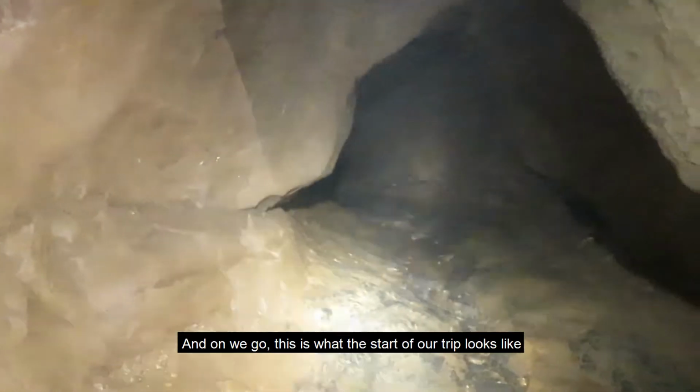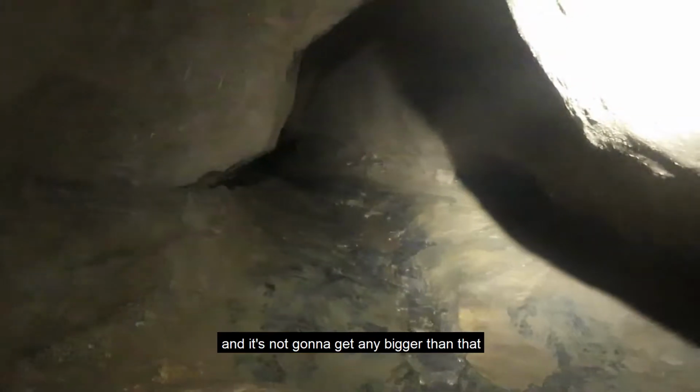And on we go. This is what the start of our trip looks like, and it's not going to get any bigger than that. So I want to let you know that my camera, as you can very well hear, makes a very big clicking noise. And it's not the cave, but it's the camera. I will buy a new camera soon.